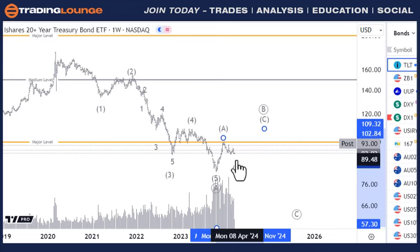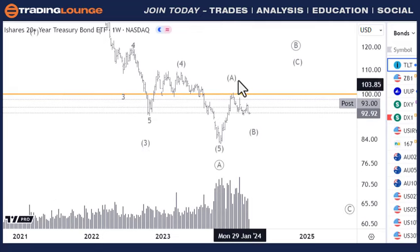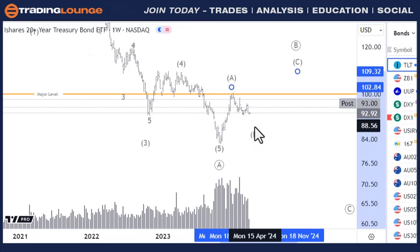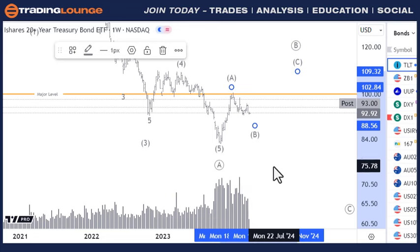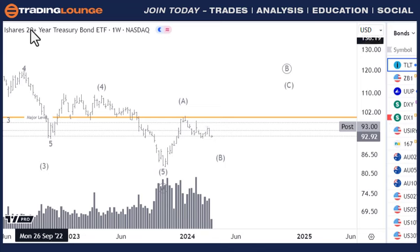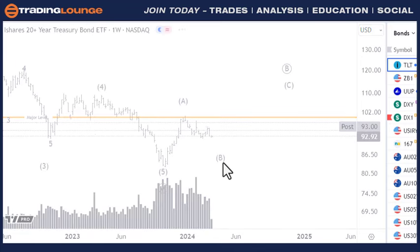So the yields will be doing the opposite. The dollar will be doing the opposite as well. This particular move in here is getting a little bit complicated. And, you know, wave fours and wave Bs tend to be the complicated patterns. Well, can be. So it's always good to expect them to be a bit like that. So, if we look at this on the daily chart here for a moment.